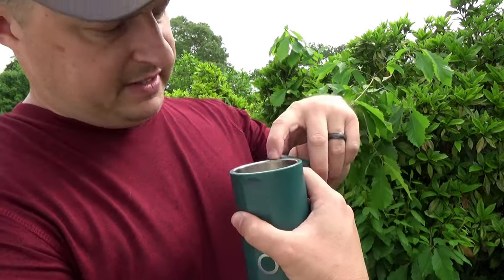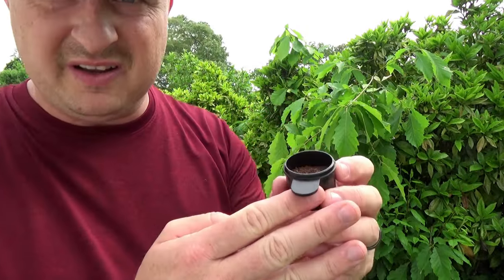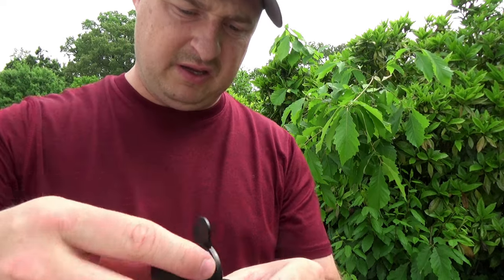And it takes up to 70 milliliters. Inside there it says 70 milliliters. All you need is some good coffee grounds, right? There's some coffee in there, as you can see. But you just take this stuff right here and put it directly in there.